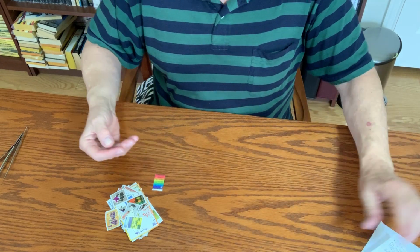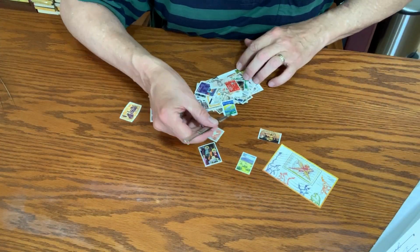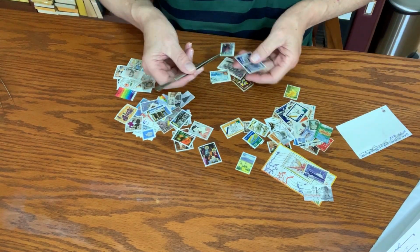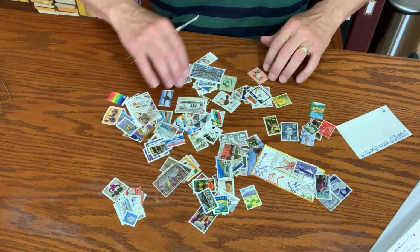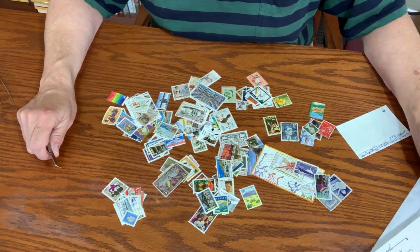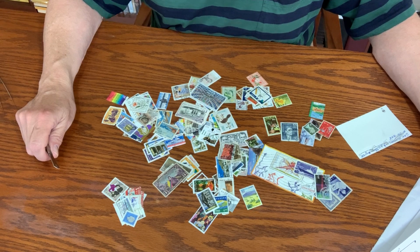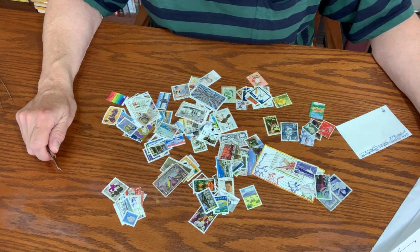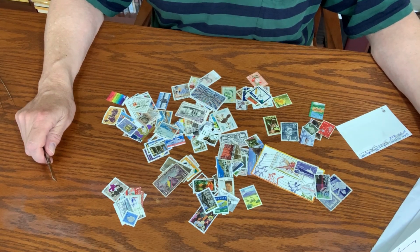So, take a quick look at the stamps here. There's just a quick overview of the stamps. Now I'll have to sort them all out, check out the values, and the values will be coming from the 2017 Scott Catalogue, and then I will also check the stampworld.com values also for those of you who don't have Scott Catalogs. So give me a day or two and I'll be back with you with the results.